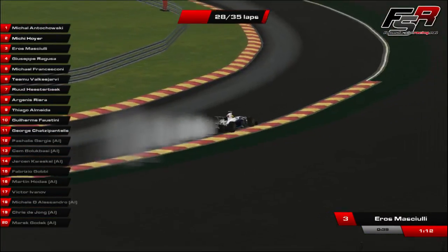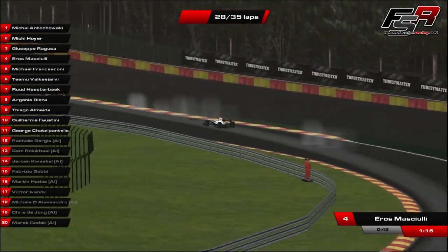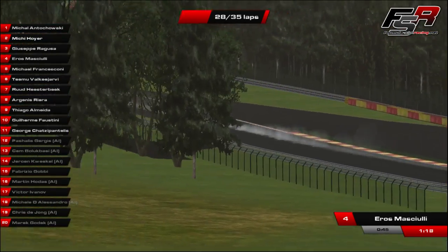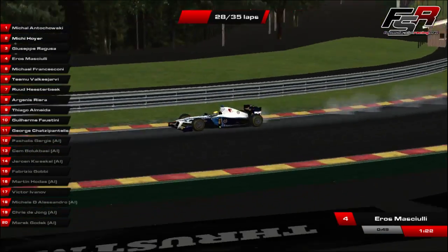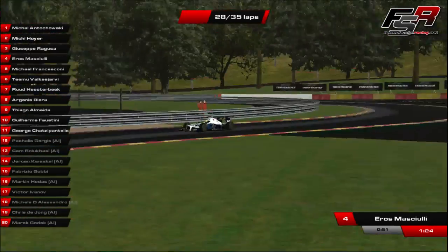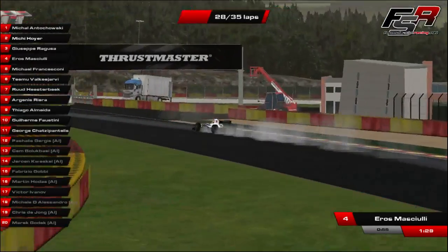He's gone off on Puon. It seems to be the corner that's catching quite a lot of people out, and now Ragusa has managed to jump up into third place and take that podium spot off Erasmus Skeely. It's a shame for Skeely because he was having some good pace. Yeah. And now definitely he's down into fourth place.